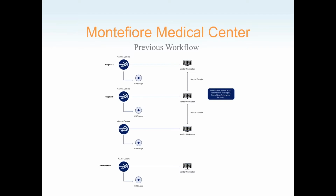PET-CT cameras, as noted, were solitary. They were not connected to any other site, and they had to be reviewed at the outpatient site. So if anybody from other sites wanted to review them, whether for clinical or research purposes, they would have to go to the outpatient site where the PET-CTs were located and review them on the camera vendor stations. Especially when you're doing research, you have to wait till all the clinical work was done for the day before you would have access to these stations.